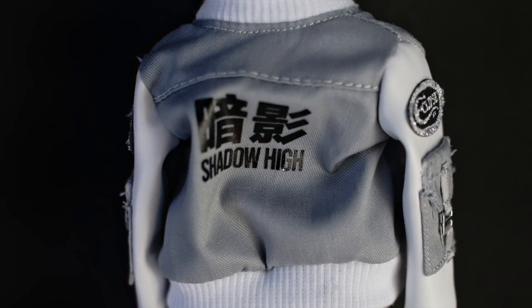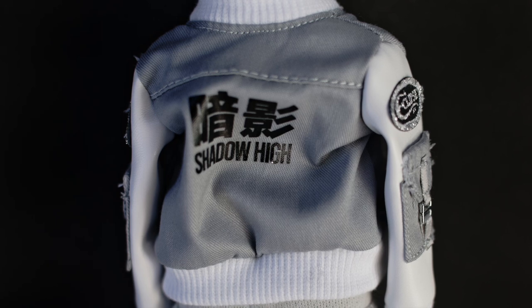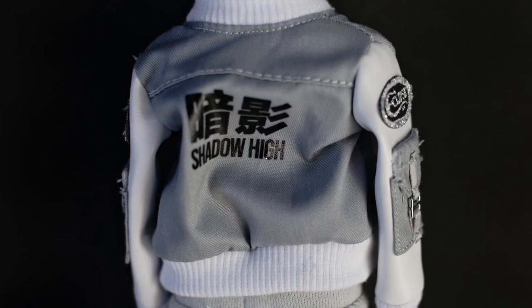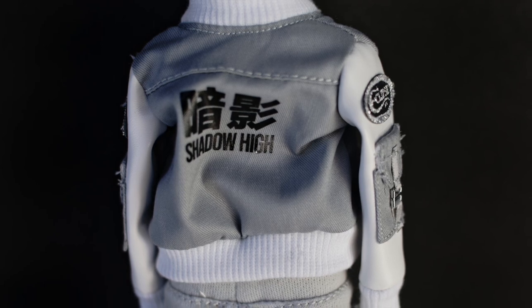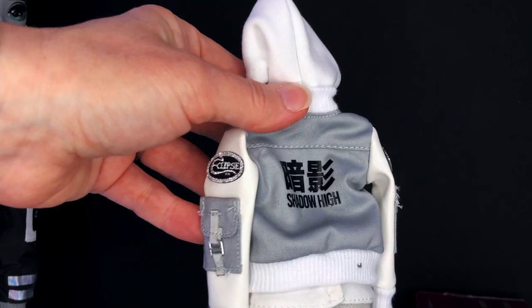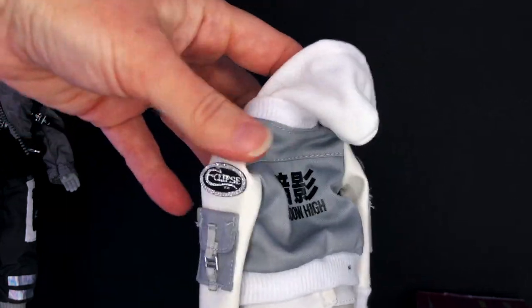So I took his outfit off of the cardboard because I wanted you to see that it has writing on the back. It says Shadowhigh. And I'm just assuming the characters must say Shadowhigh as well. And if you know what it actually says, I'd love to hear your input.